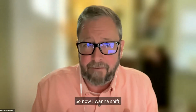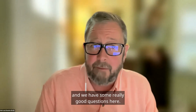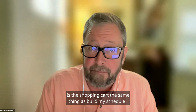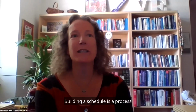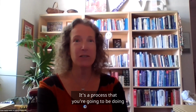So now I want to shift. We've talked a bit about the shopping cart, and we have some really good questions here. Is the shopping cart the same thing as build my schedule? The shopping cart is part of building a schedule. Building a schedule is a process, and it's quite a long process. It's a process that you're going to be doing for the next 2 months.